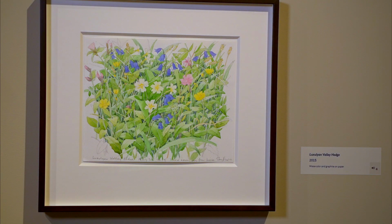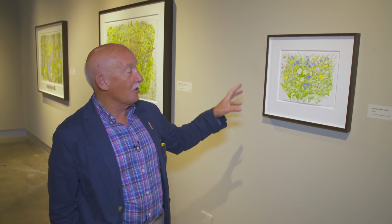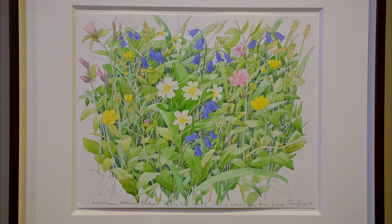And then this little painting here is something I was doing on the way back from the Luxillian Valley, and Cornish hedges in May are just the most glorious things you'll ever see in your life. Just wildflowers bursting out of hedges, which in very narrow lanes, so you have wildflowers coming out both sides, and they're just exquisite. And so that's just a little study I did on the way back from painting the Luxillian Valley.